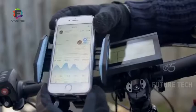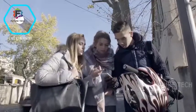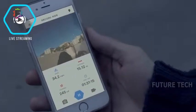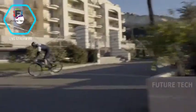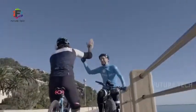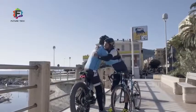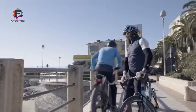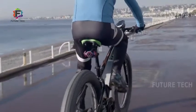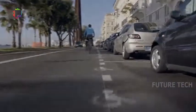Amaze your friends with new tricks and videos through our live stream function. With our revolutionary features, Hexagon makes your bike connected. Now your friends from all parts of the world can view your ride. Both professional and non-professional riders will love the futuristic design of our device. Most importantly, your rides with Hexagon will be more safe, connected, and fun. Hexagon, change the way you ride.